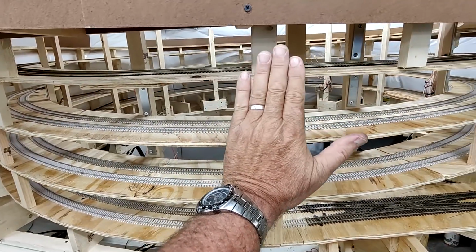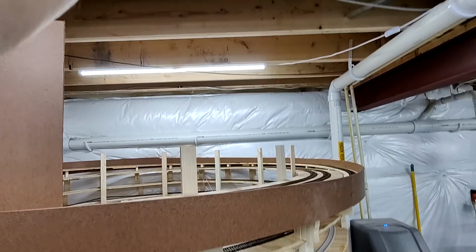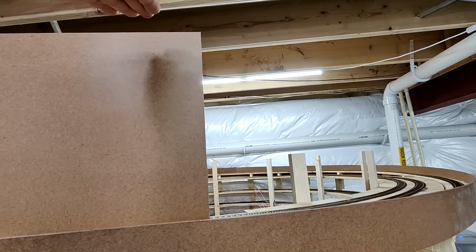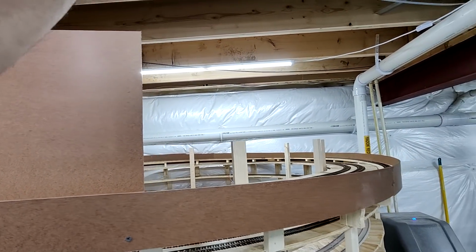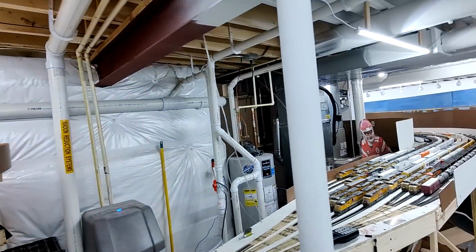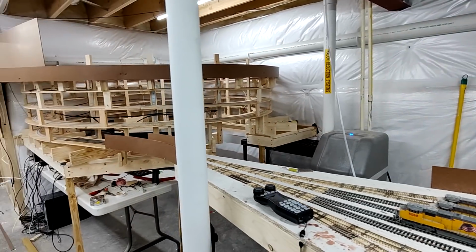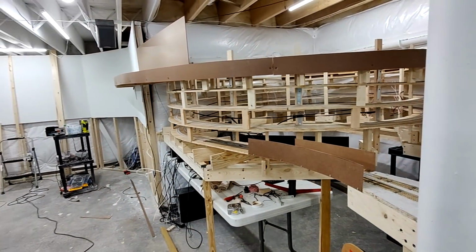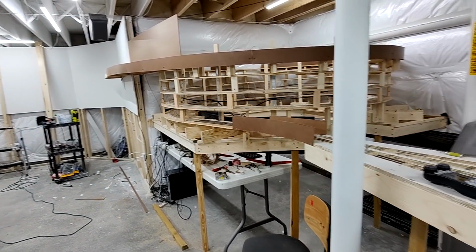So there's going to be a backdrop here from the bottom level that's going to extend up. It's just going to be to the second level there, but when the second level goes into the Helix, then the backdrop from the first level is going to come up about even with the top of the backdrop for the second level. So when you're standing here running trains at Evanston, you won't see the Helix and you won't see the staging yard throat.